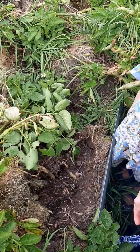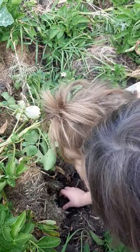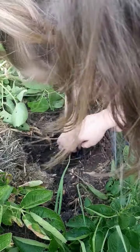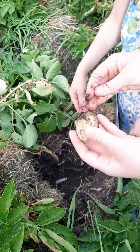So my granddaughters are going to dig in there and pull out some potatoes. So I'll get them to do some digging now. So this is how easy it is to grow and find potatoes. This is called grabbling. One there. Got a little tiny one.